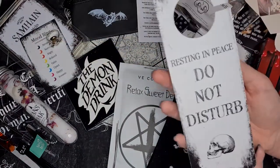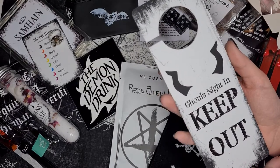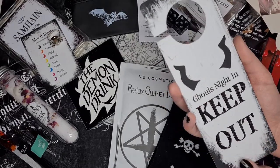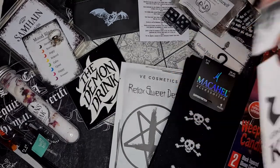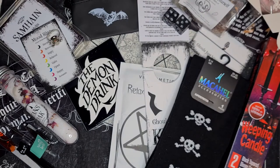So we've also got Resting in Peace, Do Not Disturb, or Ghoul's Night In, Keep Out. I actually really like that. I do think this is a really nice little pamper pack that we're getting here.